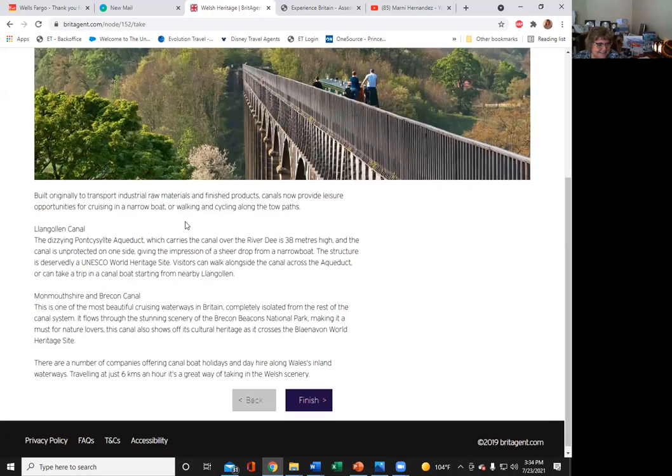Built originally to transport industrial raw materials and finished products, canals now provide leisure opportunities for cruising in a narrow boat or walking and cycling along the towpaths. Llangollen Canal: the dizzying Pontcysyllte Aqueduct, which carries the canal over the River Dee, is 38 meters high, and the canal is unprotected on one side, giving the impression of a sheer drop from a narrow boat.